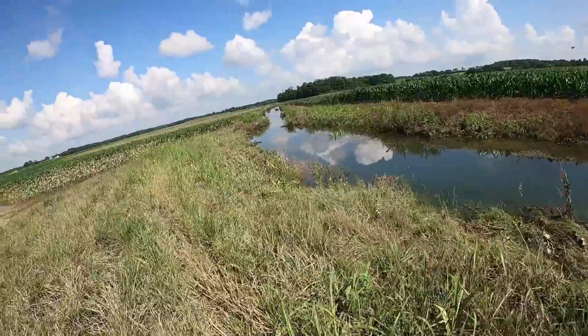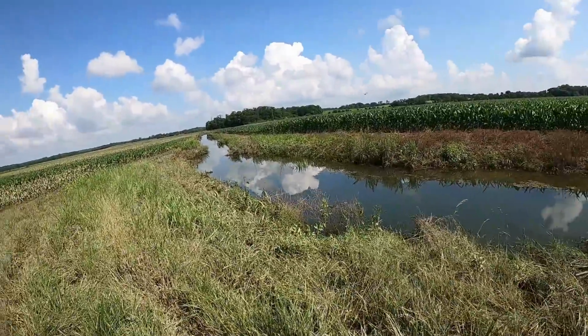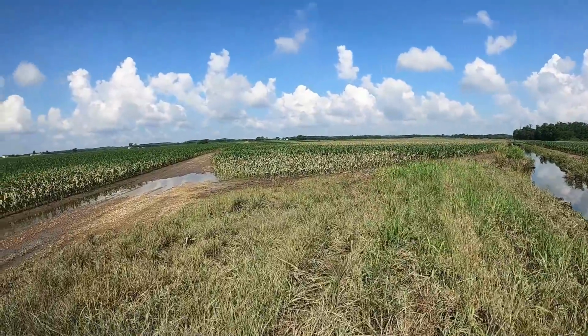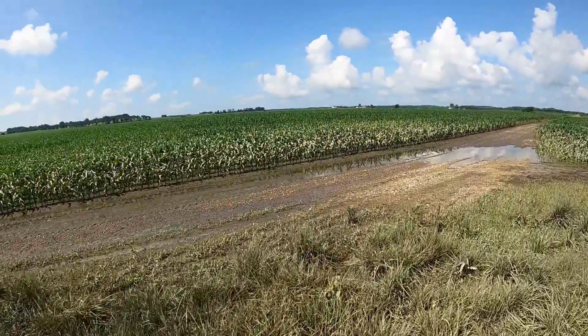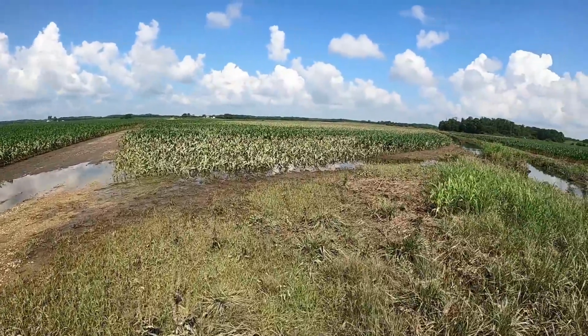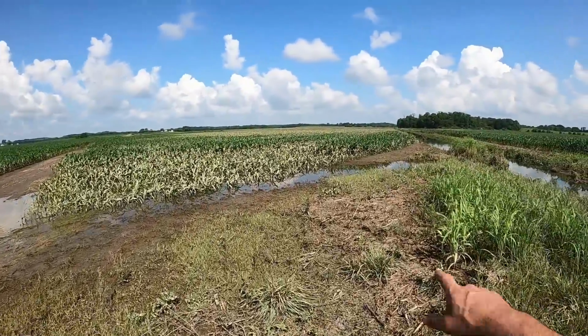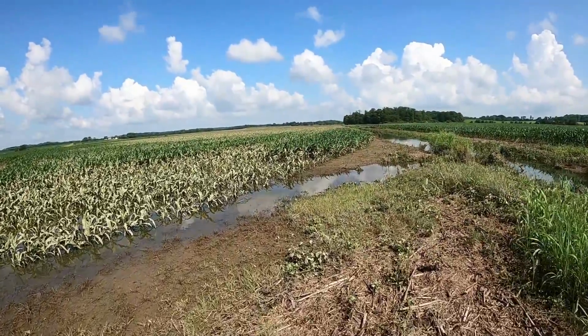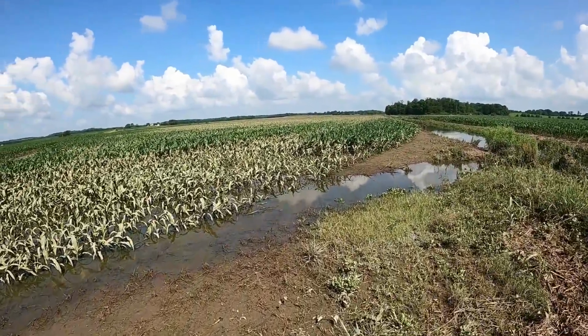Ditch still looks a little full. You can see it's still saturated. Time will tell. See what makes it, what don't. It's a little 7-acre piece here. Not very many years that it doesn't drown out, but that's the way it goes.